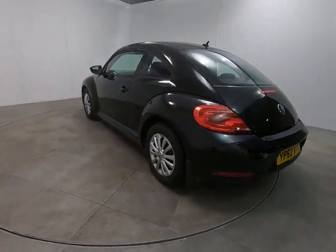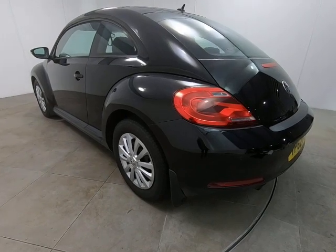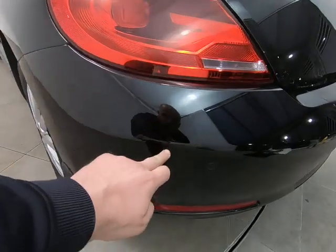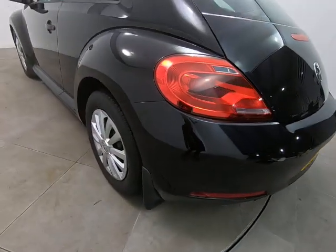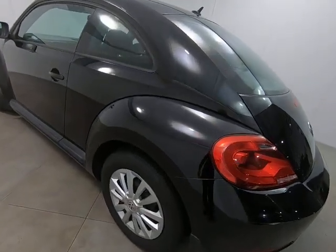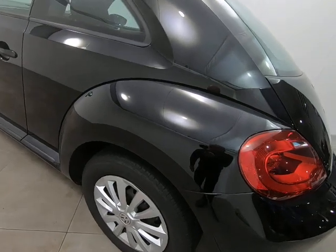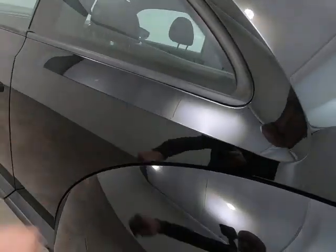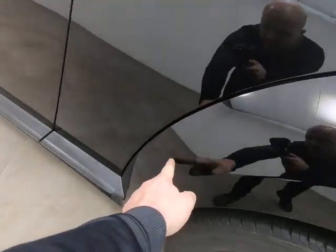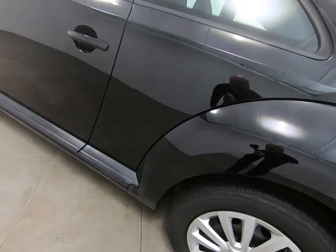Just bringing you around to the passenger side of the car. As I look down the entire side, exactly the same as the driver's. Can't see any parking dents. Once again, just get a close-up of all bumper corners to show you there's no scuffs or marks. Nothing to point out on the rear arch. No chips or scratches to this rear panel. Once again, couple of little stone chips to the very bottom of the arch.